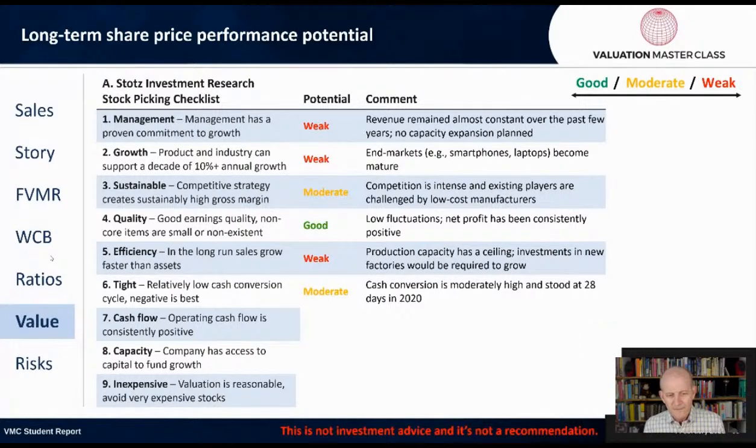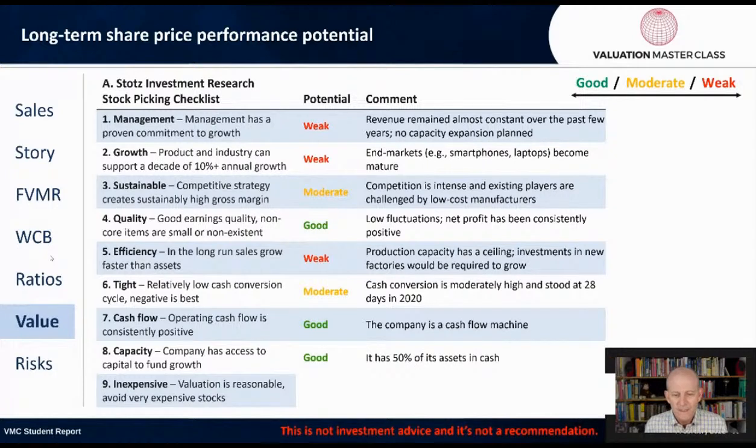Number 7, cash flow. Operating cash flow is consistently positive. This is good. The company is a cash flow machine. Number 8, capacity has access. Does the company have access to capital to fund its growth? Good. It has 50% of its assets in cash. It could acquire a company. It could expand its manufacturing operation. It has so many options without even needing to raise capital or to borrow any money.